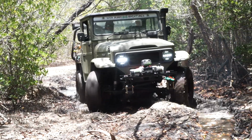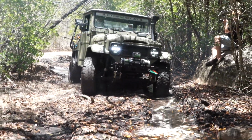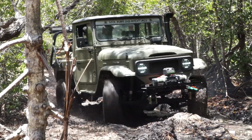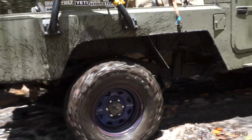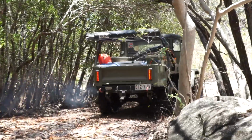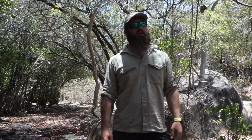Put it in gear. That helps. Ooh, that didn't sound good. Power steering in that old thing. And it's just slippery. I kept getting stuck on that rock. I was trying to avoid the tree.